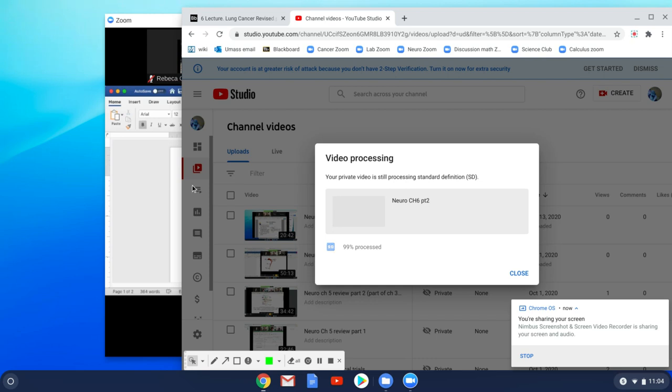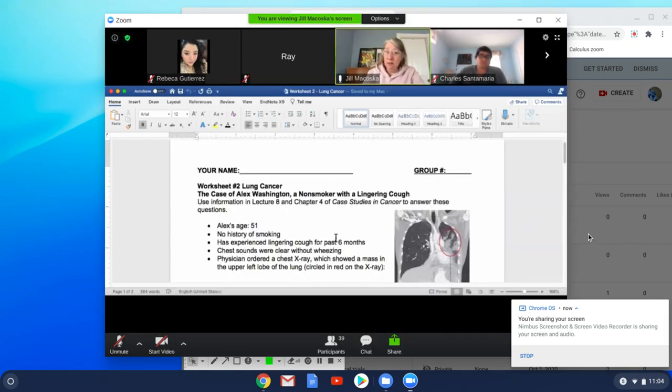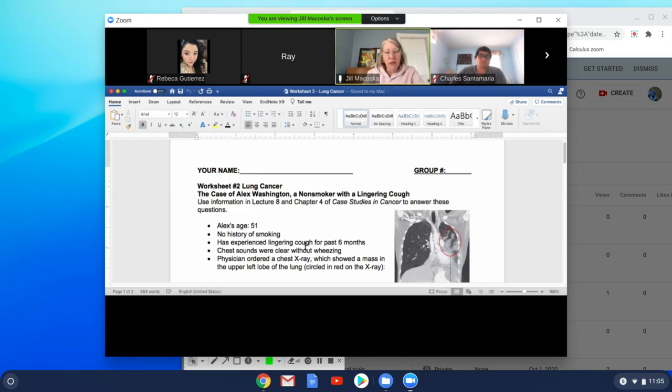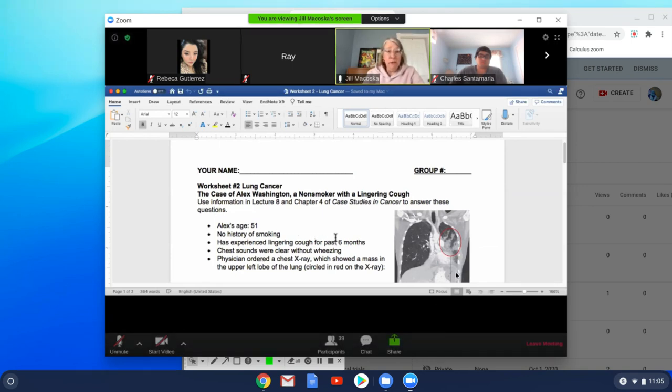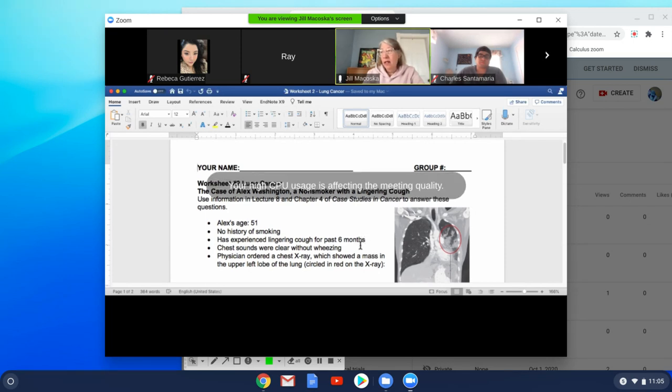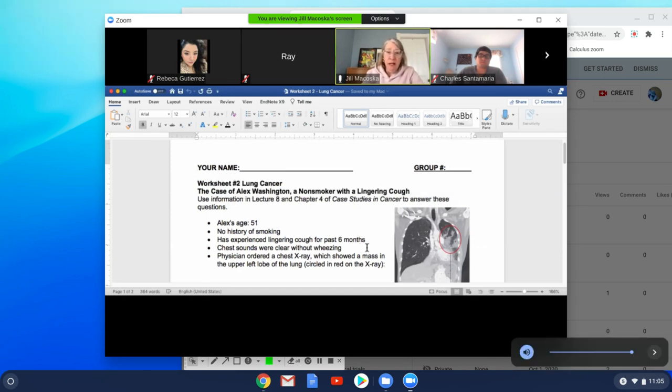lingering cough. And remember we said the symptoms for lung cancer are somewhat vague, all right? So this could be anybody. Goes to the doctor, has had a cough that won't go away, trying to figure out what's going on. He's young, he's only 51, okay? No history of smoking, but for the past 6 months, he's had this cough that's not going away. The doctor listens to chest sounds, they sound okay, he's not wheezing, which kind of makes you think he doesn't have bronchitis or any kind of maybe chronic obstructive pulmonary disease, anything that would interfere with breathing that way.